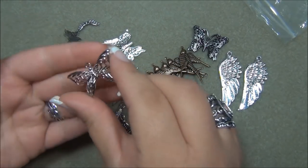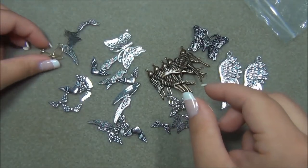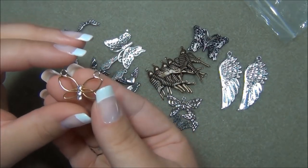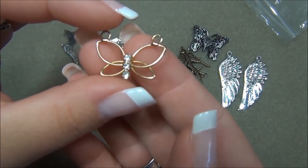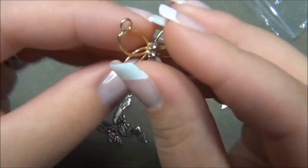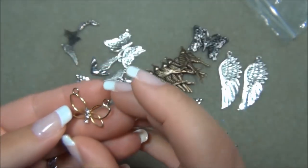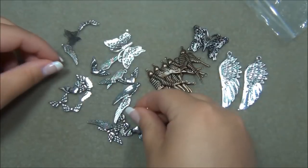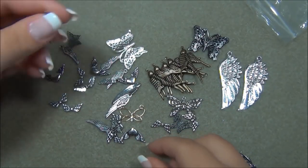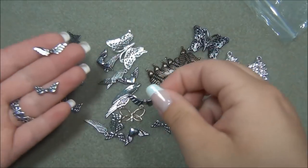Oh, here's another butterfly. Oh, that one's beautiful too. Really pretty. Here's a gold one. That is gorgeous as well. I am gonna have to put this on a necklace so I can wear it just the way it is. That is so pretty. Oh, here's a different pair of wings. Looks like there's a few of them.